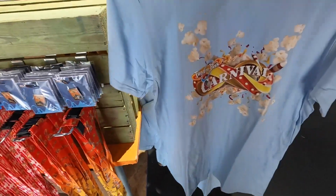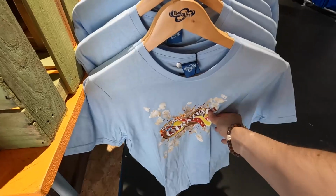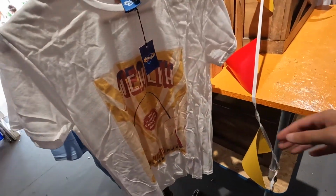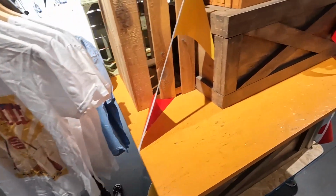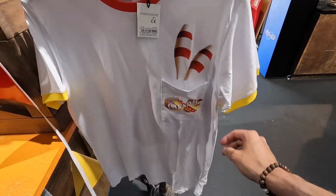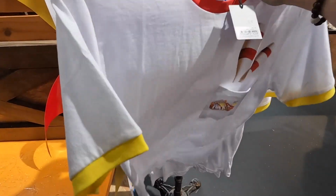You got this shirt here as well. Carnival logo on the front. Nothing on the back there. Just a kind of soft print on the front there, nothing embroidered. Then you got the Human Cannonball Stealth t-shirts. These were here last year as well. And so was this. I do like this one though, the Carnival on the pocket there, with the kind of pins sticking out. Yeah, really cool that. Nice colours, nothing on the back again.